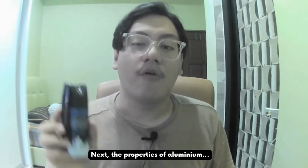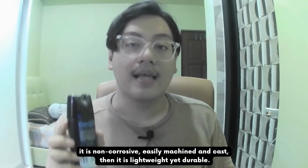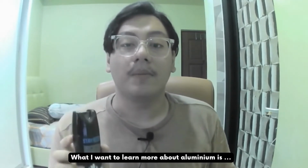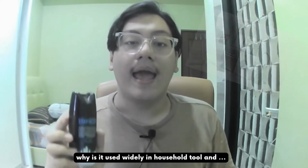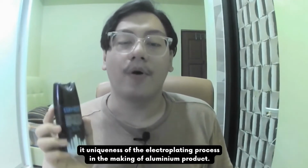Next, the properties of aluminium. It is non-corrosive, easily machined and cast. It is lightweight yet durable. What I want to learn more about aluminium is why it is used widely in household tools, and the uniqueness of the electroplating process in the making of aluminium products.